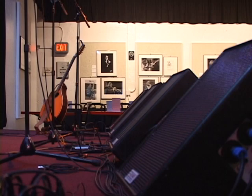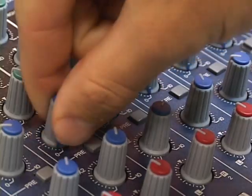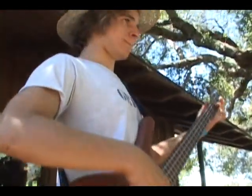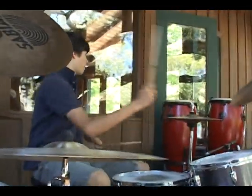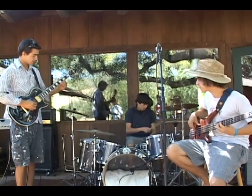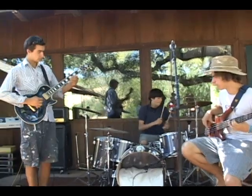A good starting point for setting up your monitor system is to turn it all off. That's right, turn it off, and allow the musicians to adjust their placement and levels of their instruments to hear and interact with each other without the benefit of a monitor system. Then add in the monitors as needed for help. An added benefit is a lower stage volume, allowing a clearer out front sound.